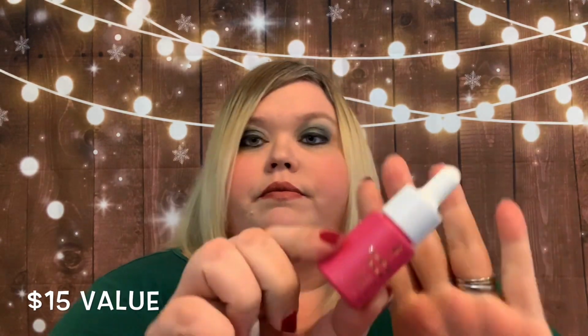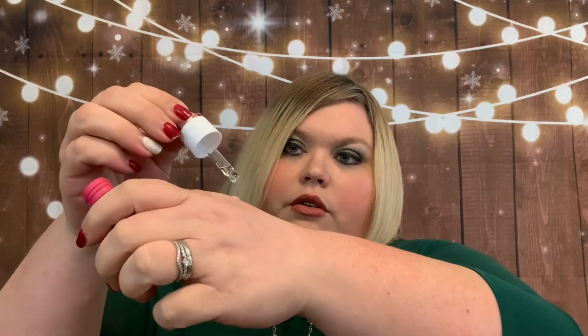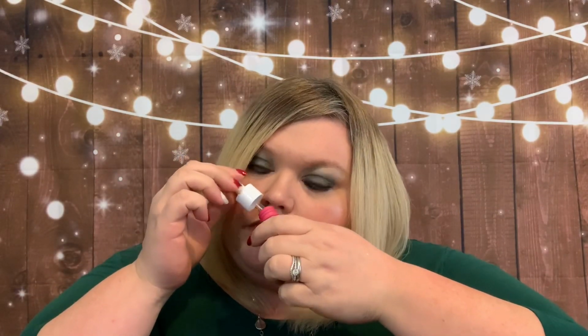A strawberry facial oil? Now that is different. I don't have one of these. Ooh, it's cute. So there is what it looks like. So just do a couple drops. I don't really smell strawberry. All right, let's see how.